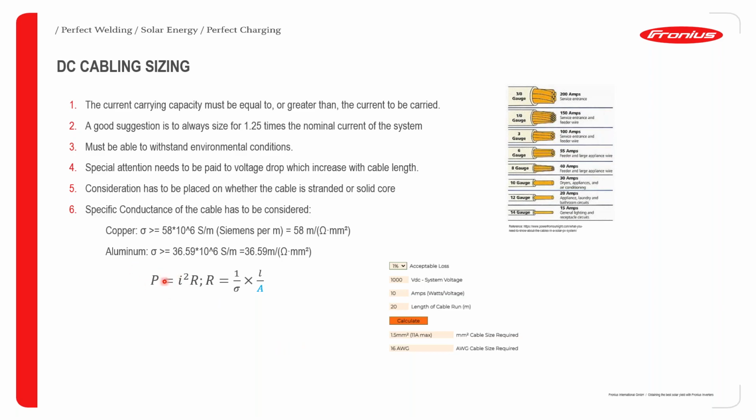If you look at the power loss equation, it is indicated by P loss equals I squared R. So how do we get R? We get R by taking 1 over your conductance, and you multiply that by the length over the area of the cable. This length is the length from the panel to the inverter, and the area is the cross-sectional area of the cable that you are looking at. When you plug all of this into the equation, you get your resistance value, and you then multiply that by the square of the expected current outputs of the panels.